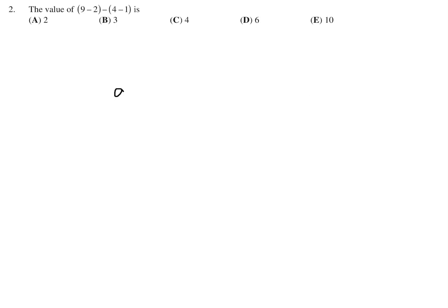The value of 9 minus 2 minus 4 minus 1. Let's do the brackets first. 7, and then this is 3, and then 7 minus 3 is 4. So 2, the answer is C.